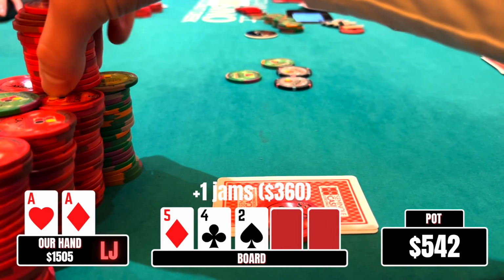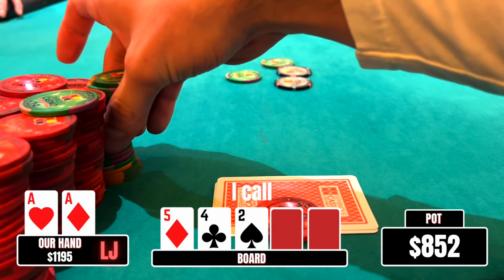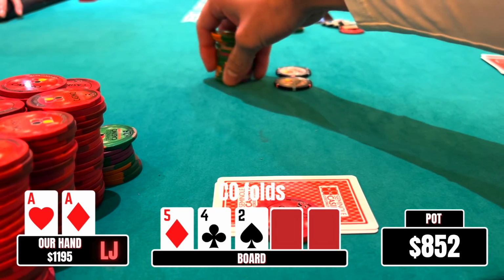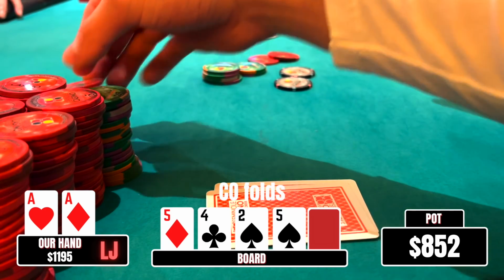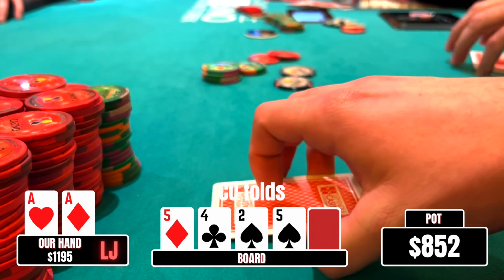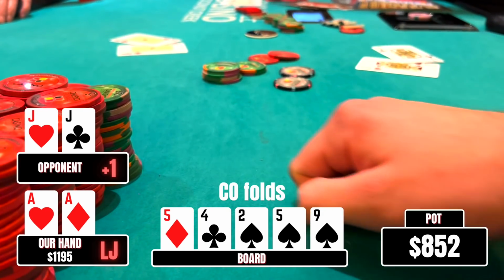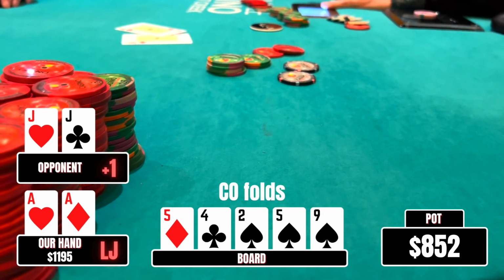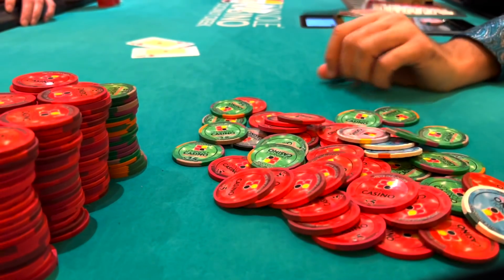So I pretty happily make the call. I mean, not loving it, but you know, I do have aces. So I make the call and the cutoff folds. So we're off to see two more cards. The turn's a 5, which is actually a really good card, reducing set combos, and the river's a 9. He shows jacks, and we scoop the pot. So one of the hands that we can beat, and truthfully, I'm surprised we just didn't get it in pre-flop. But nonetheless, happy to scoop in a pretty good pot.